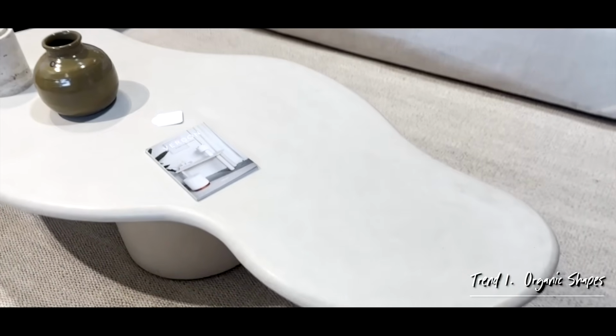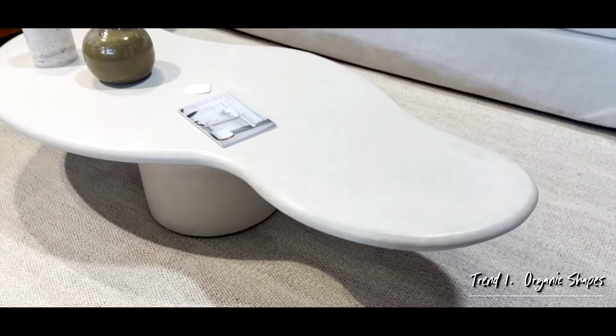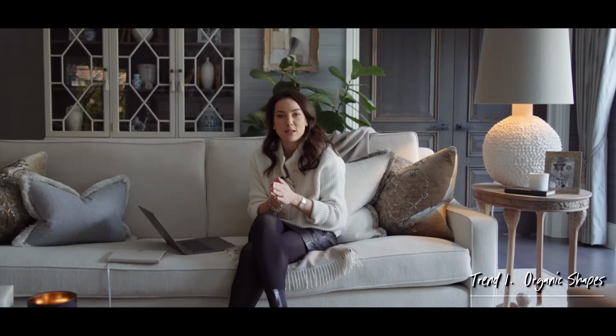It's not just about a circular coffee table. We were seeing coffee tables that were kind of impossible shapes to describe. It had lots of rounded edges. It was very fluid. And there were dining tables that followed the same pattern, upholstery pieces like sofas. Designers and manufacturers are really pushing the boundaries of what kind of shapes and styles they're offering. And these organic shapes are such a welcome addition to any room.